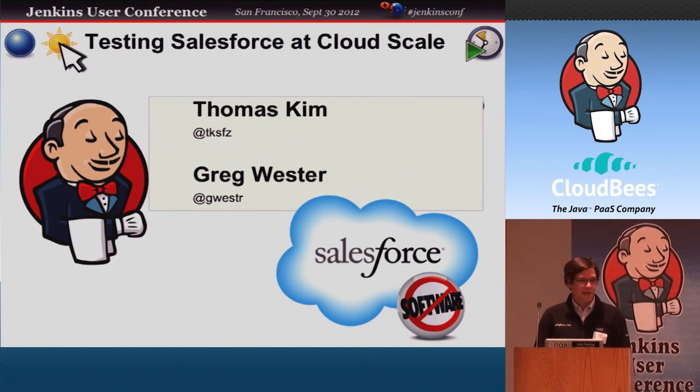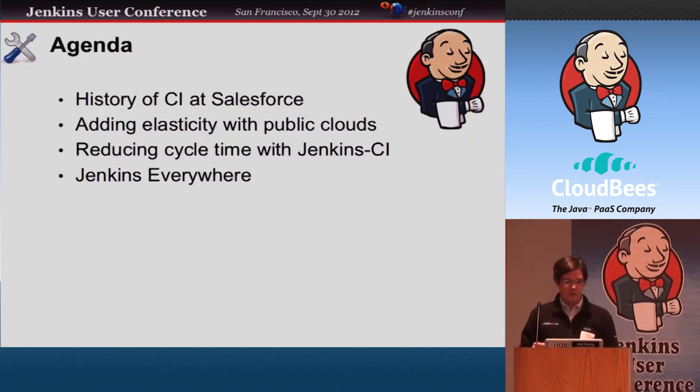So today we're going to try and go over, I guess, the history of testing at Salesforce. Talk about how we've taken our rather large automated testing system and expanded it out into the cloud. And then we're going to talk about how we're using Jenkins CI to do releases and how we kind of see the future of things as kind of Jenkins being almost everywhere within our company.